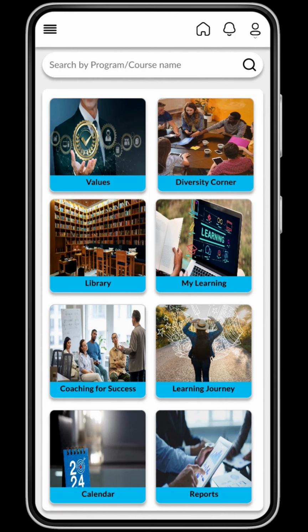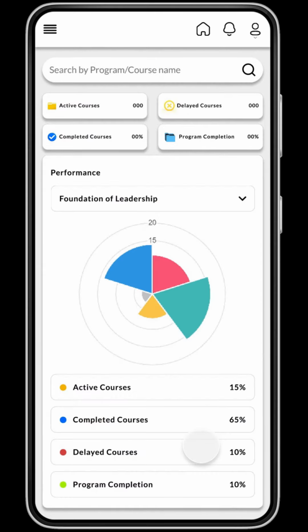And all of this without reporting and analytics? Slim chance. Be it individual, cohort, functional, or organizational, we've got you covered.